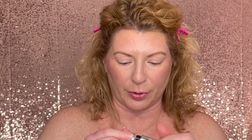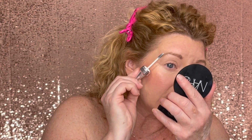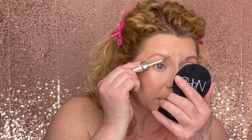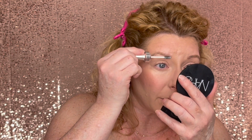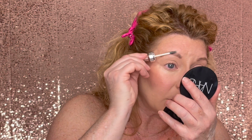All right, I'm going to try out the Fluff Up Brow Wax from Benefit. I think this is new. I picked it up during my Sephora purchases. I haven't tried it yet, so let's see. You know what? I usually like to go from the back of the brow, pushing forward. That way it's coating the hairs on all sides. Then when I go from the front, I'm coating the tops of the hairs right off the bat.